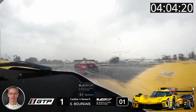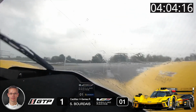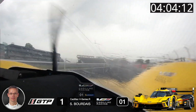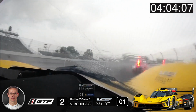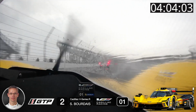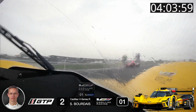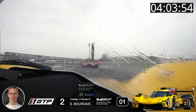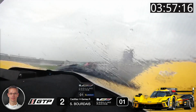Despite this hitch for the number 7 of Felipe Nasr, Bourdais is still under an immense amount of pressure from the sister number 6 Porsche, and as he exits a slow right-hander leading onto the high banks, we can look to the right-hand side and see that there is the 6 Porsche, the white stripe one of Mathieu Jaminet. It comes screaming past as they hit the brakes through the final chicane. That number 6 Porsche showing a lot of performance in these extreme wet conditions, and Bourdais just slightly struggling now in his number 01 Cadillac.